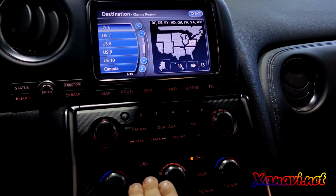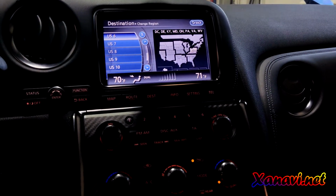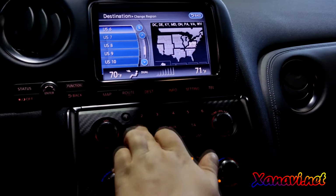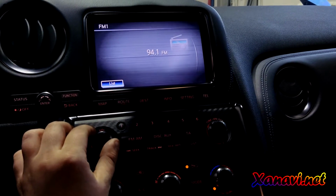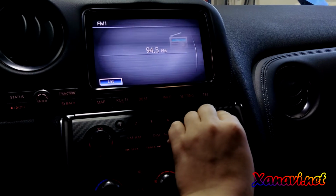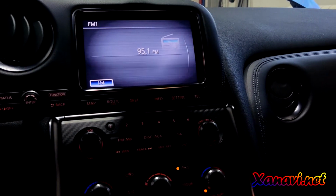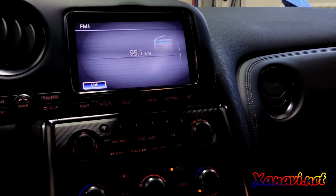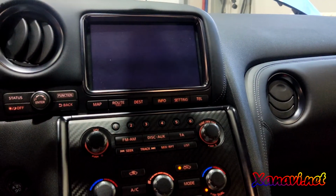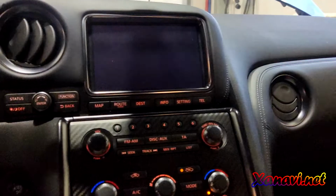Climate in Fahrenheit. The radio step is not full. It's made for the United States, so not all the frequencies are available. And also the car doesn't have the rear camera.